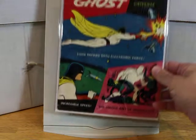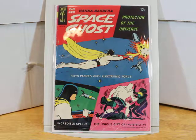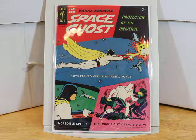And the last book from this shop, and this I absolutely love. This had probably been sitting there for a while. I don't know how I never saw it before, but Space Ghost #1. This is a Gold Key, Silver Age, 1966. Pretty sure it's the only issue. This is a Hanna-Barbera adaptation from the 1966 cartoon. And I loved this cartoon as a kid.